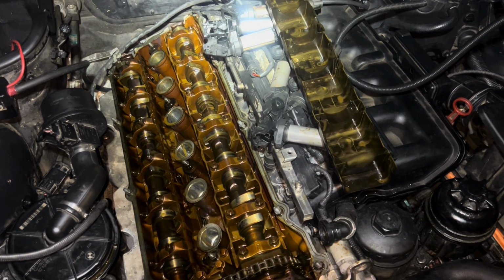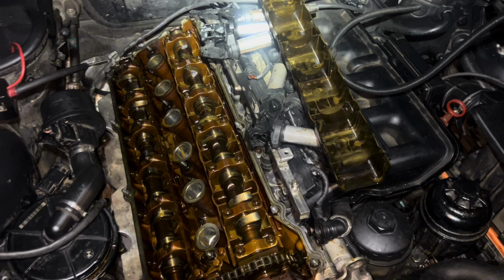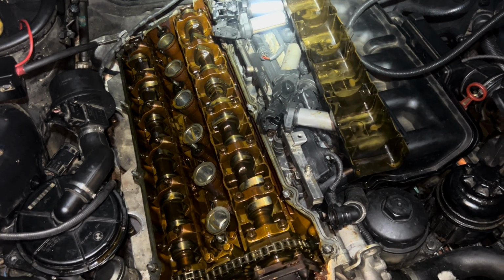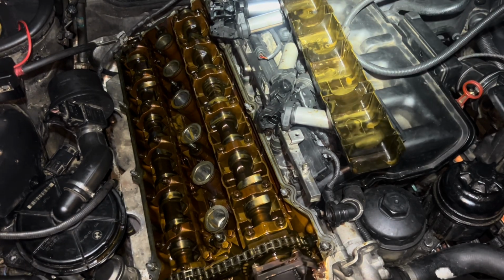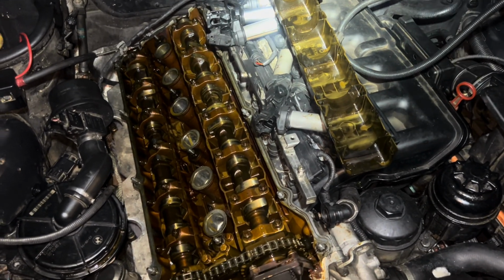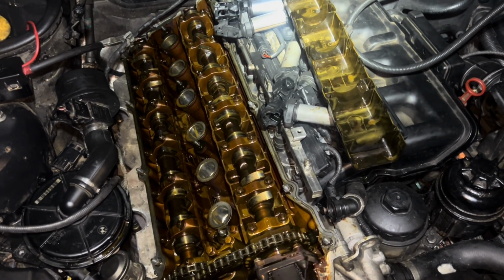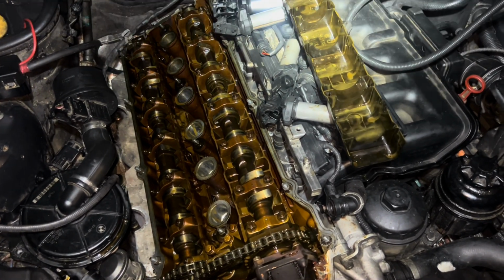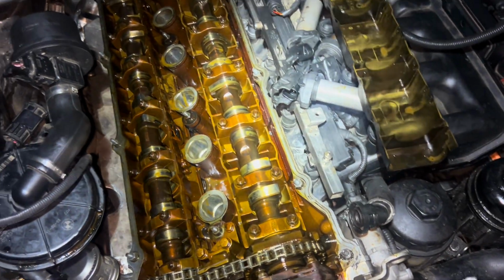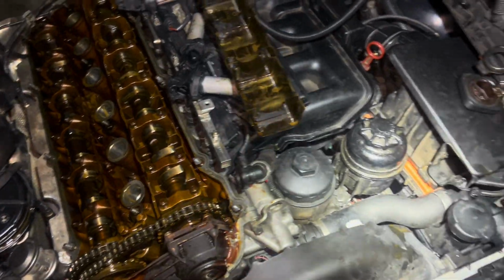I'll see if the cylinder head is warped, because that'll be a telltale sign. Is that okay? Do I need to get it resurfaced? What is the engine block looking like? Hopefully that's still in good condition. I don't know if that's prone to getting cracked or getting damaged. I'm not too sure, but it is what it is. I guess it's great content at the end of the day.